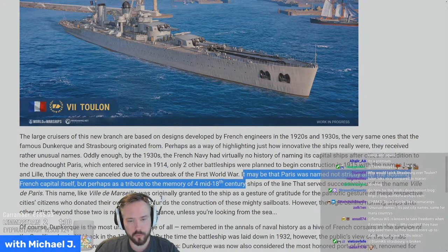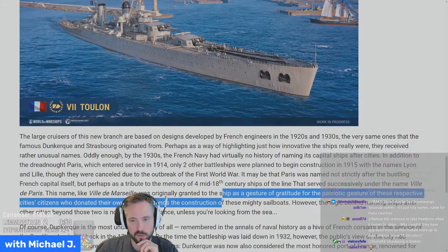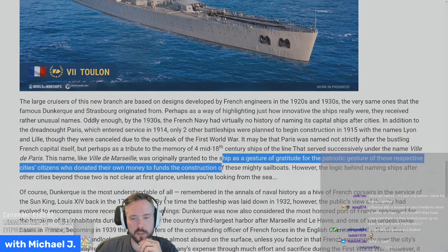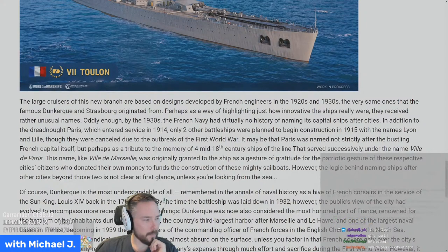tribute to the memory of the four mid-18th century ships of the line that served successfully under the names Ville de Paris. This name, like Ville de Marseille, was originally granted to the ship as a gesture of gratitude for the patriotic gesture of these respective cities' citizens who donated their own money to fund the construction of these mighty sailboats. However, the logic behind naming ships after other cities beyond those two is not clear at first glance unless you're looking from the sea.